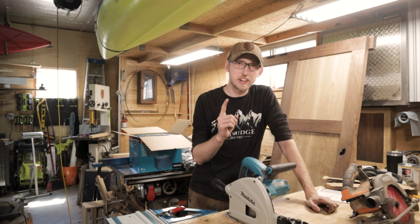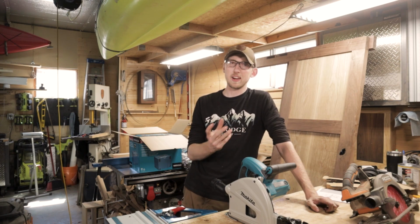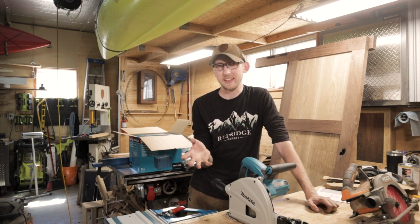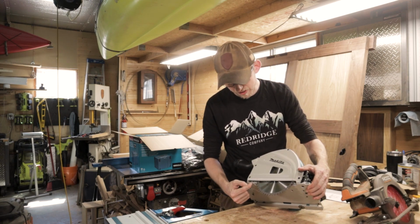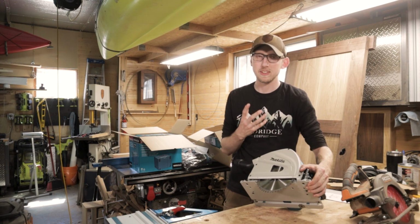There is one feature that I kind of forgot about when I was looking into this, a feature that I kind of wanted, but I don't know, unless I want to return this and go Festool, I'm not going to get, and that is a riving knife. So the Festool plunge saws, when you plunge down, they have a riving knife that comes out the back here, and that is a massive thing to help prevent kickback.